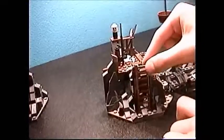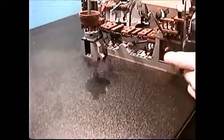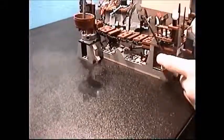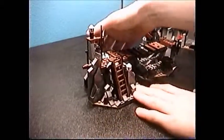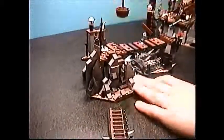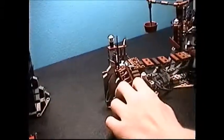Okay, this ladder is pretty cool. You just lay it there. One of the functions of this part is that there's this little pin right there. If you jab it, you can knock it off. You can see how that works. This one rock piece just pushes it out. That's a nice little secret function.